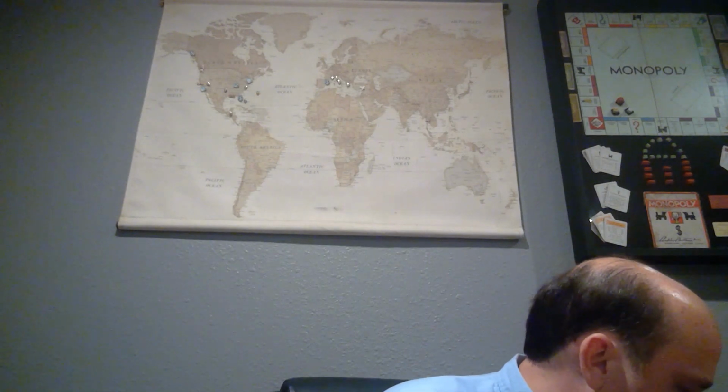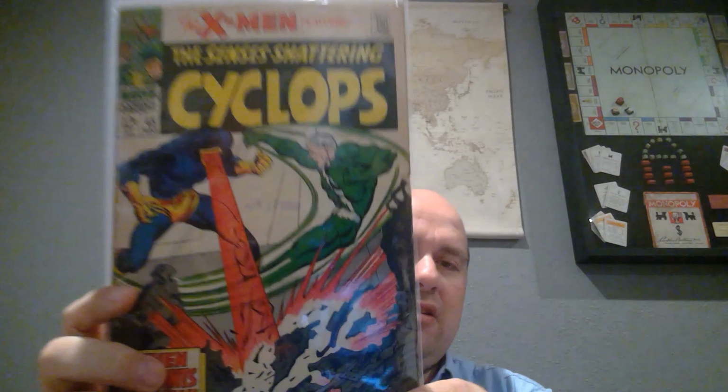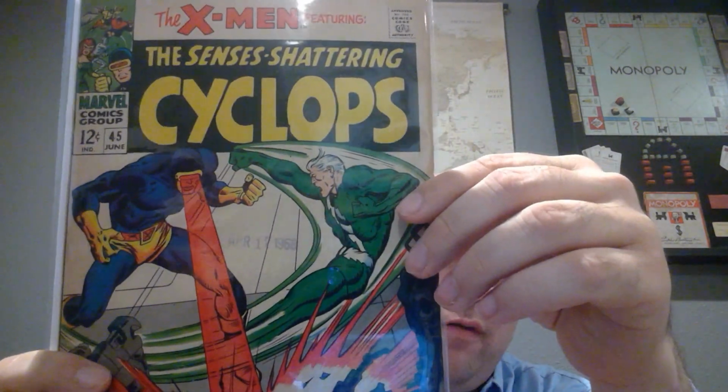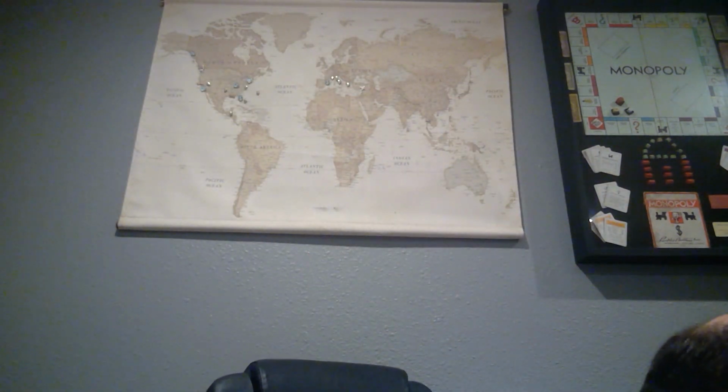In X-Men 45, the senses-shattering Cyclops when mutants clash. And got a nice date stamped, just not interfering with anything, but front and center. April the 17th, 1968. Then we got X-Men 46, the end of the X-Men. Again, spoiler alert, they don't really end.